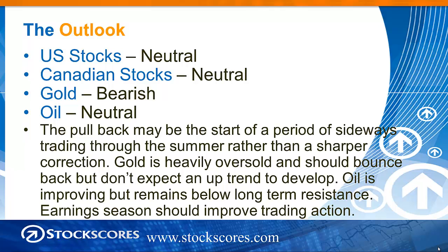So I'm now raising my rating from bearish to neutral on US stocks, neutral on Canadian. Gold, I remain bearish, but as I said, a bounce is probably going to happen in the near term here. Oil neutral, could see a little bit more upside before it hits resistance. The pullback may be the start of a period of sideways trading through the summer rather than a sharper correction. Gold is heavily oversold and should bounce back, but don't expect an upward trend to develop. Oil is improving but remains below long-term resistance. Earnings season, which starts next week, should improve trading action.